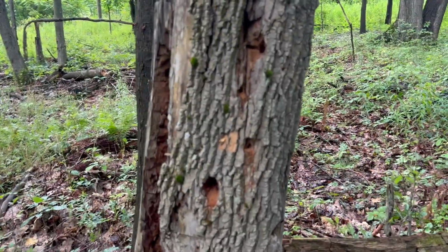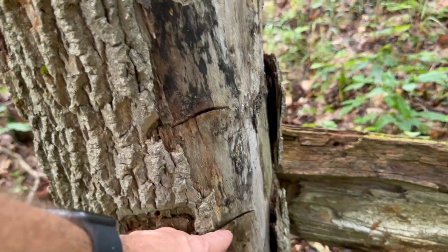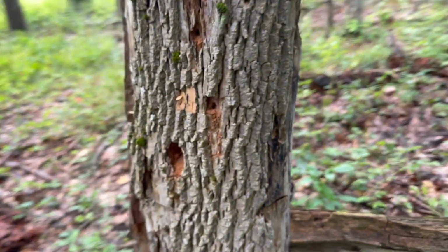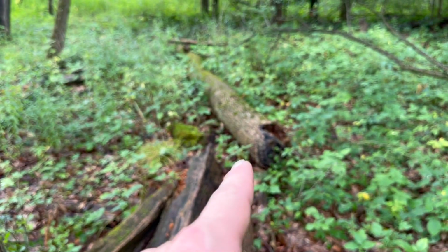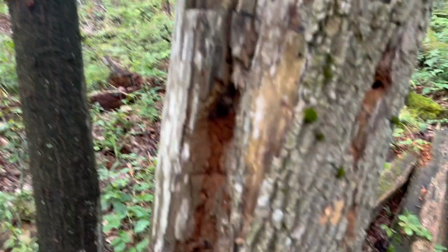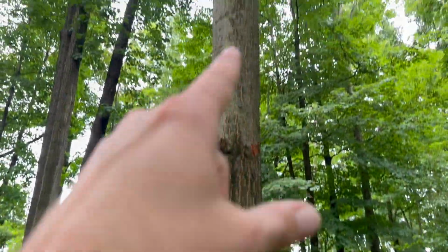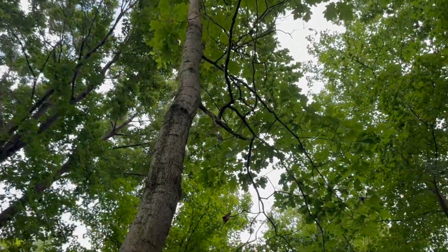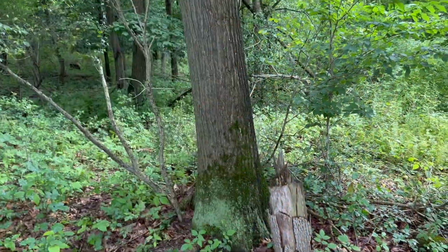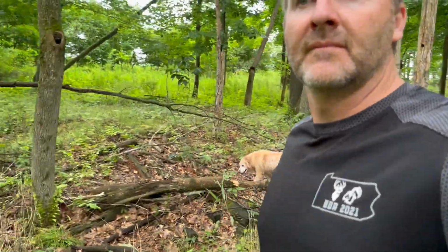There's a tree that I took out years ago. See the hacking? This was an ash. It was going to go anyway. There it is now. And in its place, I selected this tree because this is a young oak. And 10 foot away, another oak. So, unfortunately, the ash had to go.